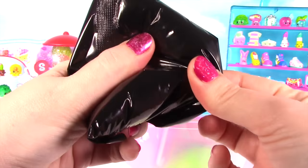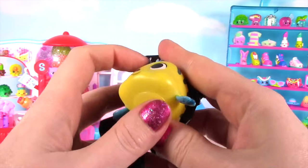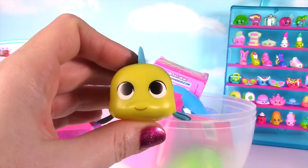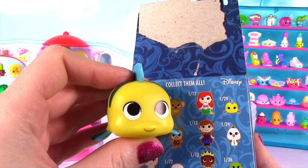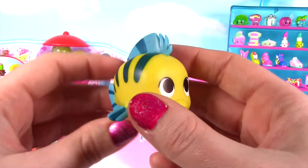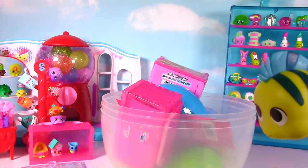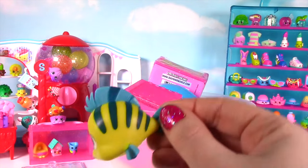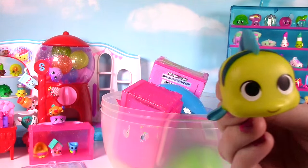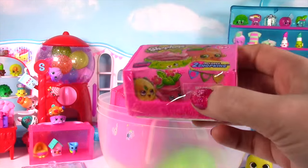Feels small. I think it's one of the animals or a snowman. Whoa, it's Flounder. Oh, hooray. Flounder is a 1 in 24, so that means he is not super common, also not super rare. But look at Flounder. Flounder's gonna go bloop, bloop, bloop, bloop, bloop, doop, doop. Hi. All right, let's go ahead with more Shopkins.